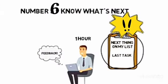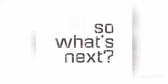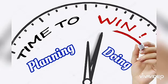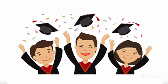Point number 6. Know what's next. Lastly, something that happens too often is hanging on too long to a task solely because we don't know exactly what to do next. Most of the time, the cognitive effort in planning tasks is much higher than that required to actually carry them out. One thing that I always strive to do is separate planning from doing and make sure to always have a few next actions in the pipeline so you can keep the momentum going and avoid having to stop to reassess what you should be doing.